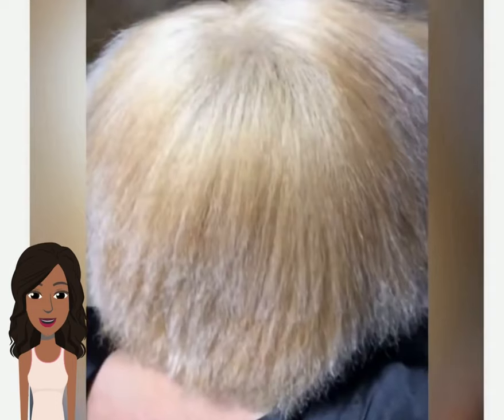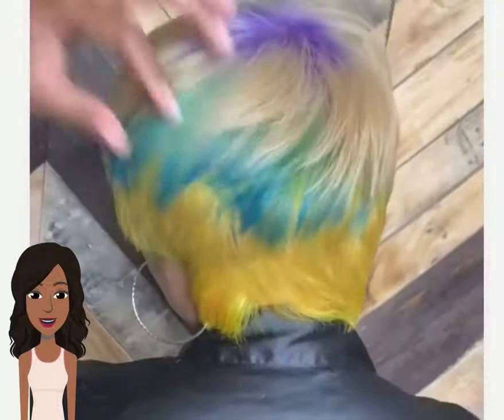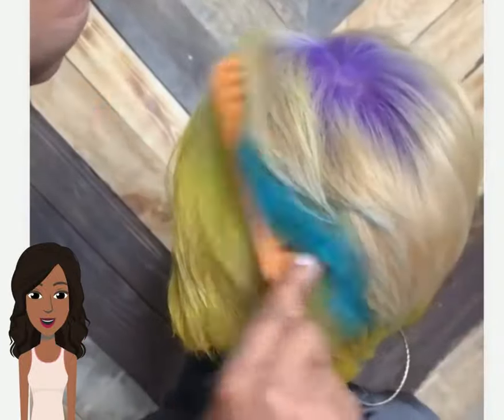And then last up, we see this gorgeous, well-blended blonde hair color combination. This is kind of like a really cute mushroom cut. Some purple mixed in, blue, yellow, very unique color combination.